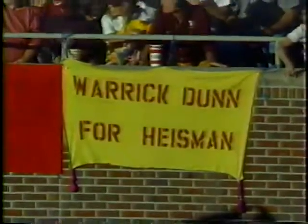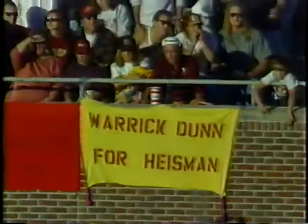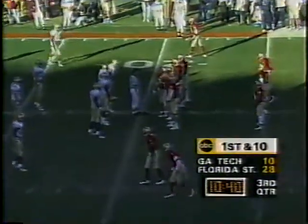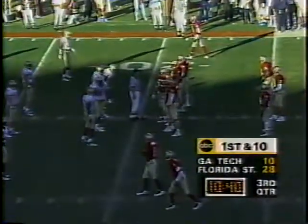Had a nice visit with Warrick Dunn, and he's taken 17 credits this semester. 17 credits, and he said he's working his tail off. Heisman race is wide open.